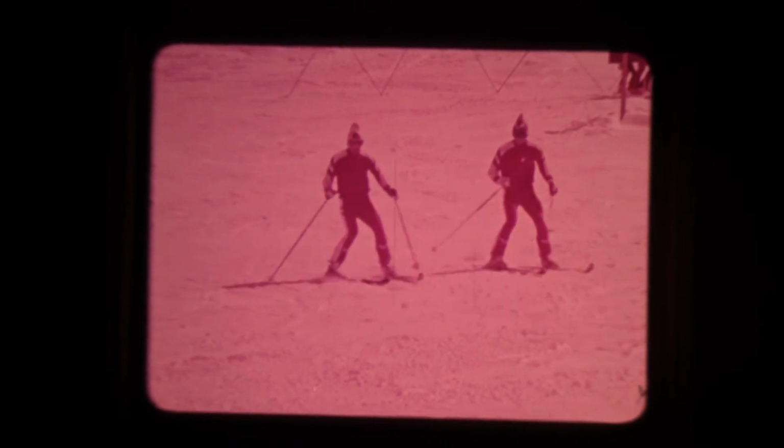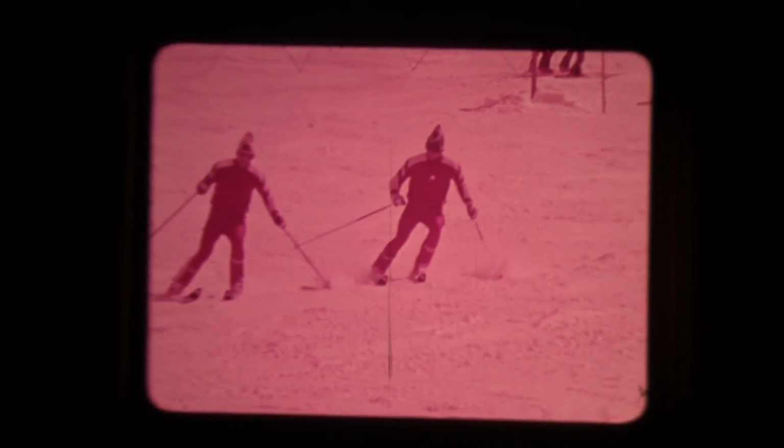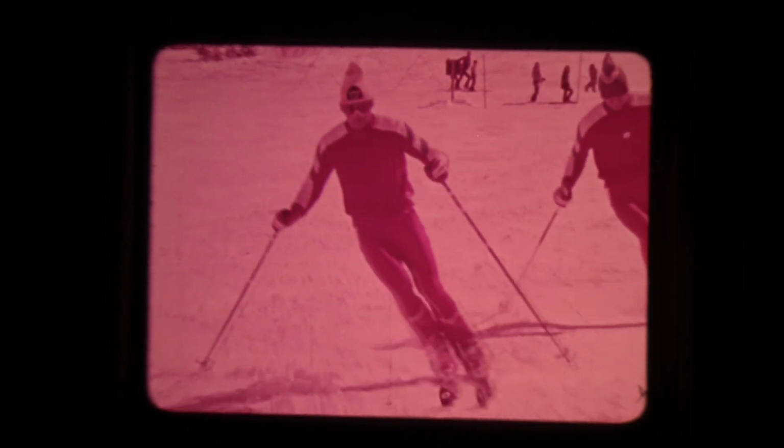Well, they're on their way. They started out a few days ago with simple little wedge turns and progressed to some pretty advanced skiing. They may never make the demonstration team, but as they develop their skills even more, they will be enjoying the greatest recreational activity available.